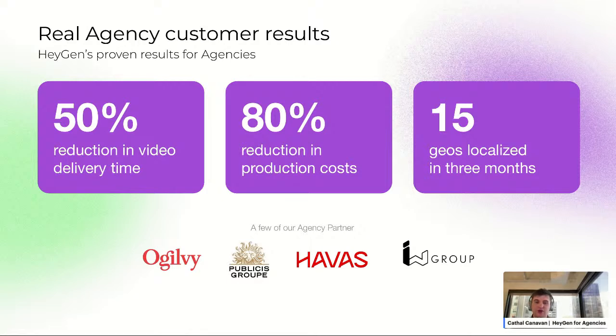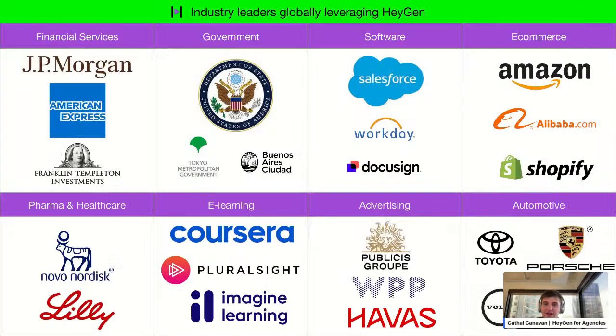We work with a range of agency customers, big and small, all across the world. Some familiar names for some of you like Ogilvy, Publicis, Havas, IW Group, and then we also work with agencies that are one-person agencies or a little bit bigger than that. So we support agencies of all shapes and sizes, and we're excited to get to know you if we don't already. And hopefully some of the updates on today's call will inspire you to dive a little bit deeper into HeyGen and how we can help your agency.